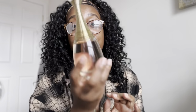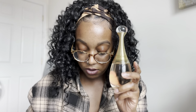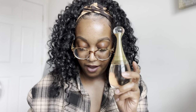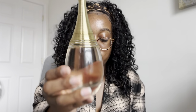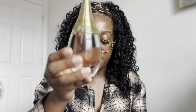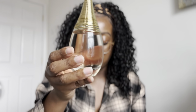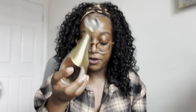But I didn't stop there. I then sprayed my J'adore Dior, and I'm gonna pull up J'adore's fragrance notes for you all. J'adore has the top notes of pear, melon, magnolia, peach, mandarin, and bergamot. The middle notes of jasmine, lily of the valley, tuberose, freesia, rose, orchid, plum, and violet. And the base notes of musk, vanilla, blackberry, and cedar.